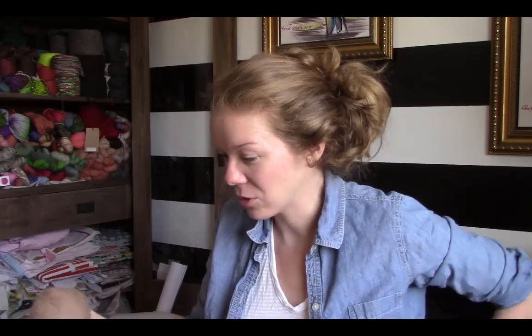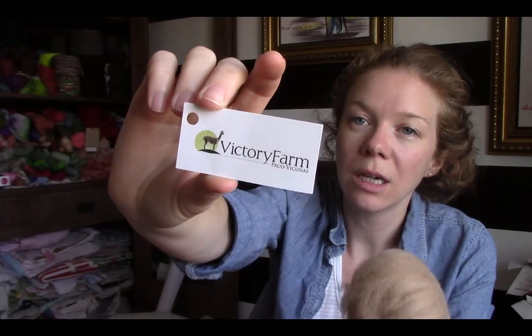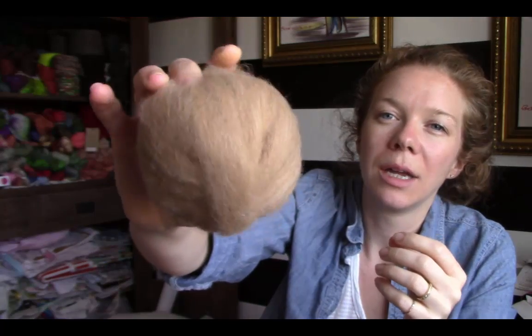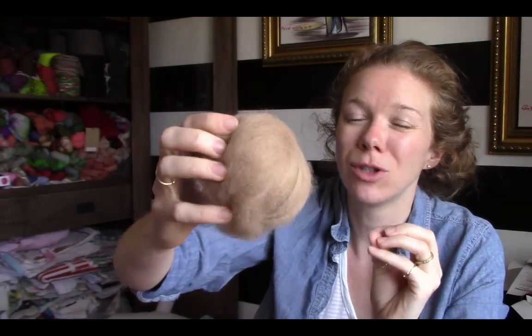The last natural colored fiber that Karen bought for me was Paco Vicuna, and it's 100% Paco Vicuna roving. This is 1 ounce, and she called this the splurge because it was a bit of a splurge for 1 ounce, but it is so soft. It's like softer than cashmere, and I'm so excited.